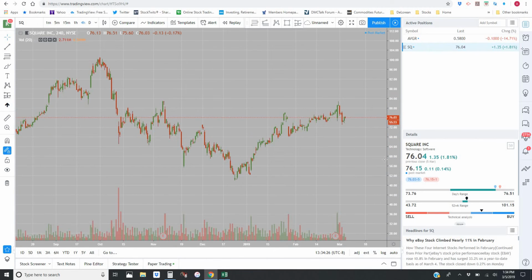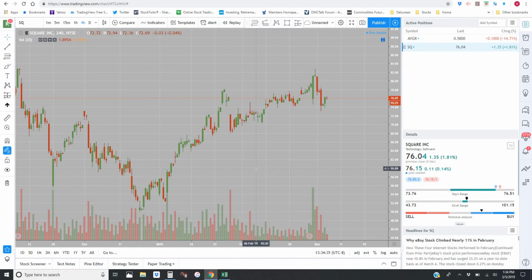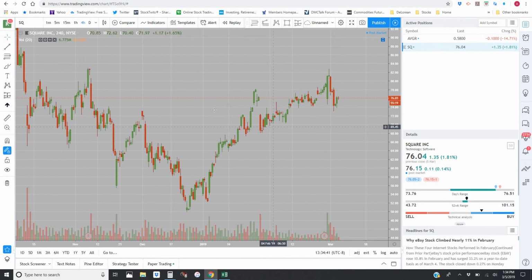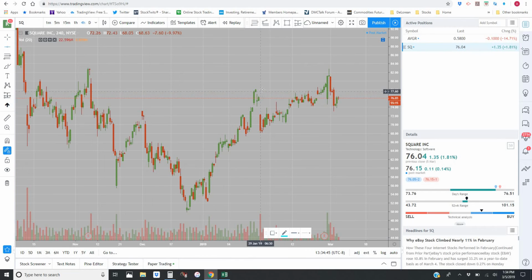And what I'm really looking at right here is this. If I draw a line, the areas that are the best structure support are going to be the areas that are most recent. So what I really like looking at right here is this high right here. I'm going to draw a line right there.